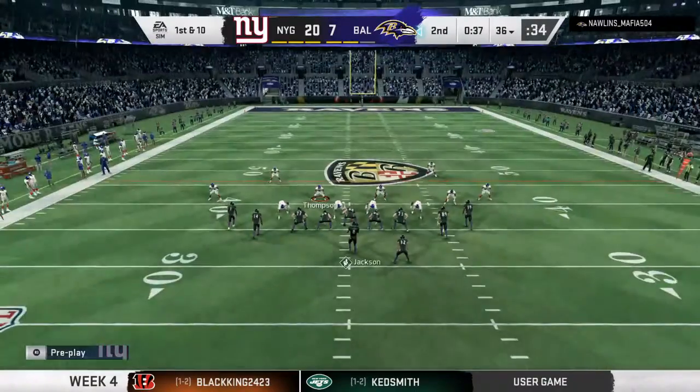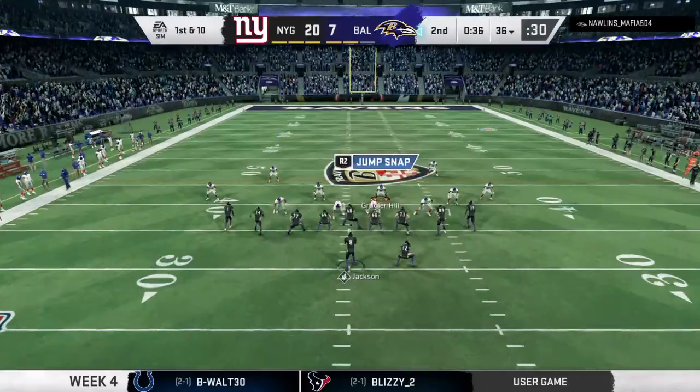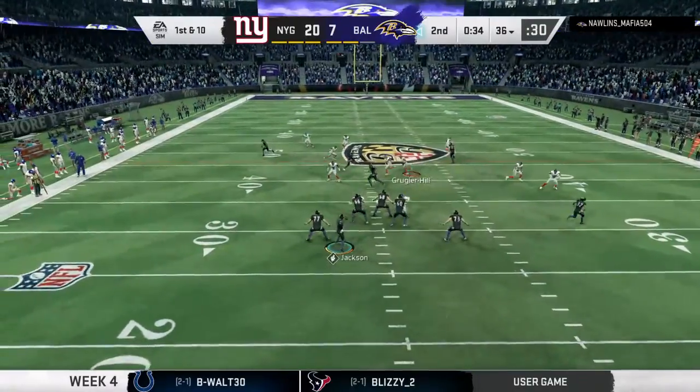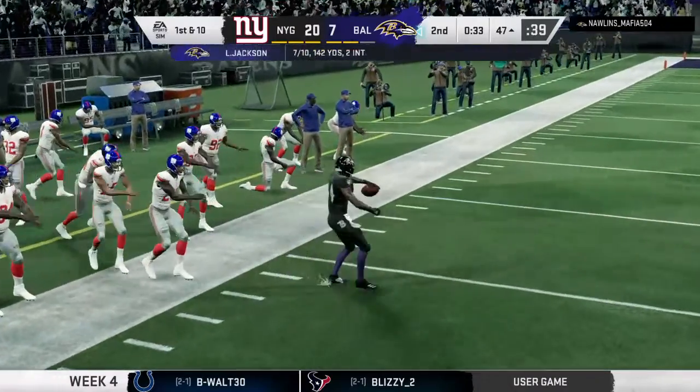The Baltimore offense at the line, set to get going. And 2 interceptions thrown here in this first half. You hear it, no matter the sport, they say the great athletes can kind of have a short-term memory, but that's easier said than done.